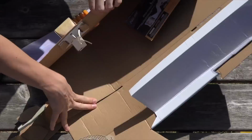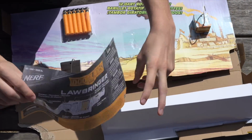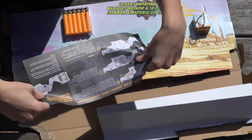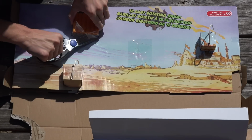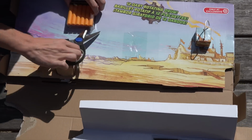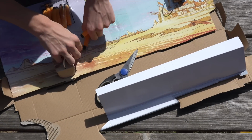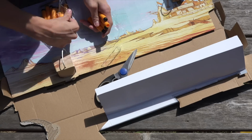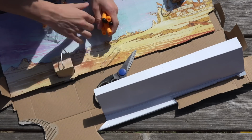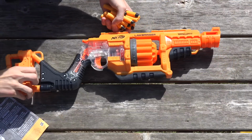Okay, the instructions are in here, you can see very clearly. Lawbringer instructions. And then the last thing we have is the darts. These are your normal Elite darts, but in different colors. Instead of the traditional blue and orange, these are orange and black to match the Doomlands theme. Alright, so that's about it for the box. Let's toss that aside and take a look at the blaster.